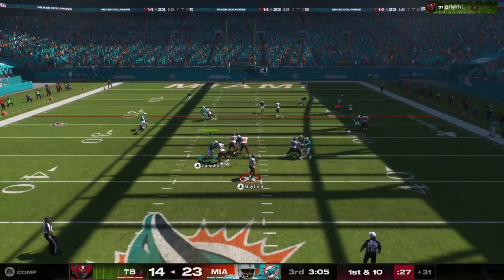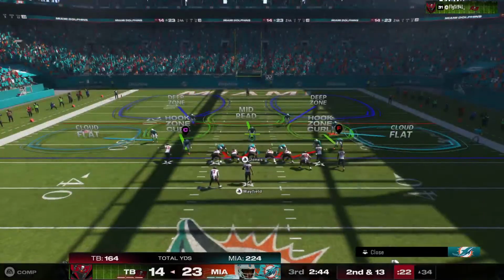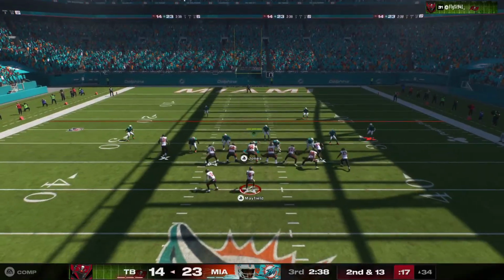Following the interception, Mayfield. And he's going to go down here, a sack. They push him back to the 34. So 2nd and long, you got to be careful not to fall out of field goal range.